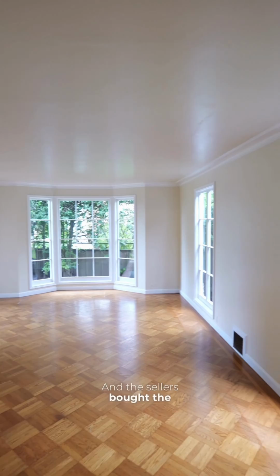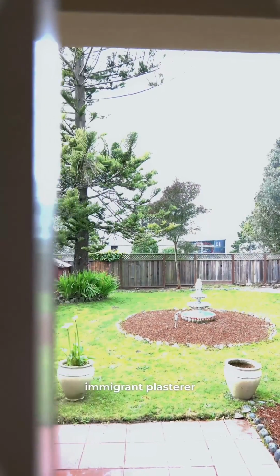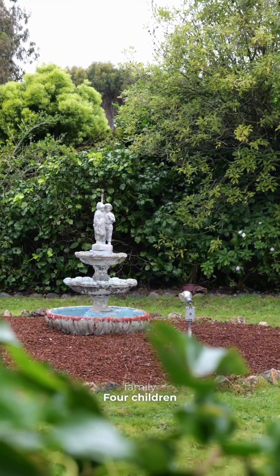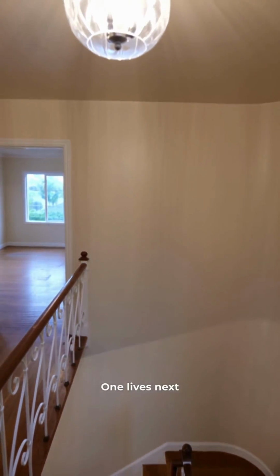And the sellers bought the house in 1964, an immigrant plasterer from Ireland, and he was able to buy this wonderful home for his family. Four children grew up in this house. They're all adults today. One lives next door. Isn't that amazing? That's amazing.